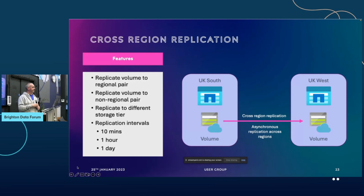Right. So essentially the UK geo, but using both the regions. They're not crossing geos, so to speak. No. Okay. The way that cross-region replication works, it has regional and non-regional pairs. So to your point, in the UK, UK South, UK West, Europe, North Europe, West Europe. There are some Azure regions.